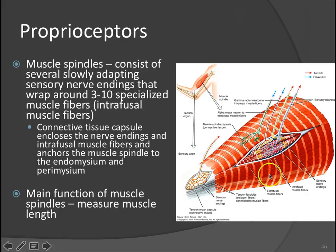So similarly, here's the actual proprioceptor. It's basically made up of what's known as a muscle spindle. Okay, these are slowly adapting receptors, and these nerves are going to wrap around specialized muscle fibers. So these muscle fibers are not there to generate force. Mostly they're there to kind of move along with the muscles, and then as these nerves are wrapping around them, and as those specialized muscle fibers, these intrafusal muscle fibers, are moving along with the actual skeletal muscle fibers, they then send that information to the brain. Okay? So basically what it's doing is measuring the muscle's length. Okay, that's what you see happening here.